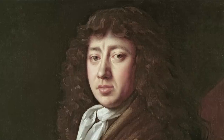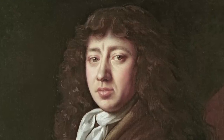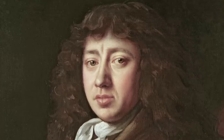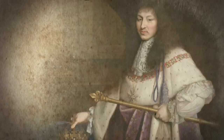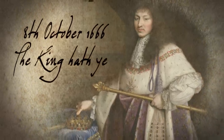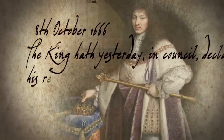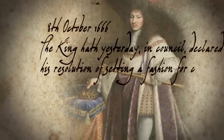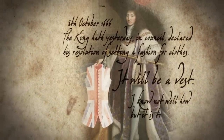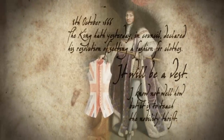Now, because of this and his championing of the vest, Charles II is credited with creating the three-piece suit. What's unusual in fashion history is that we can place this innovation to its exact date, and it's all thanks to Samuel Pepys. 8th of October, 1666. The king hath yesterday in council declared his resolution for setting a fashion for clothes. It will be a vest. I know not well how, but it is to teach the nobility thrift.